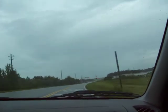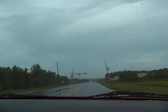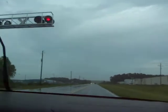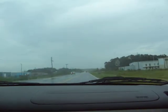Is it really a train, or is that thing just broke? I do believe it is just flashing. I see no train, and the arms weren't down.